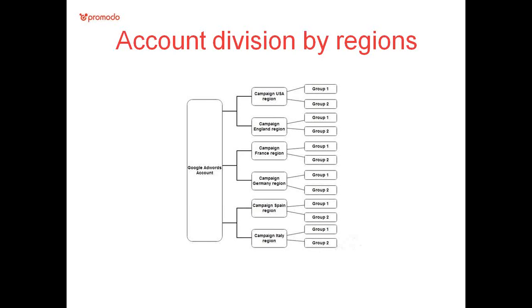You can see from the screen that we have again the heart of the account, and each campaign targets a separate region, like a campaign for the USA, a campaign for the English region, a campaign for the French region, etc., etc.